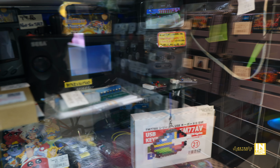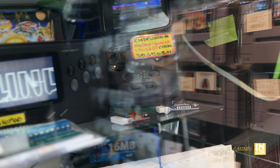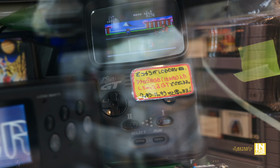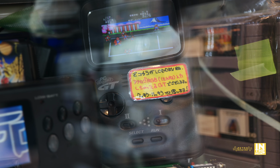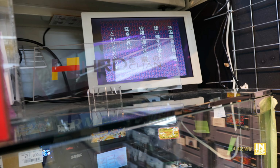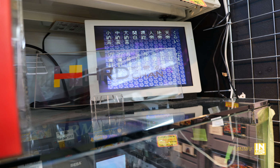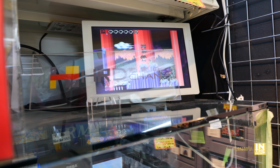And then we have the PC Engine Express GT with an LCD DRV modification that gives it analog RGB at 15 kilohertz. And the picture was very clear on that. It was very convincing. Unfortunately, there's a lot of glare, so we can't get a clear shot. But man, that thing was awesome looking.